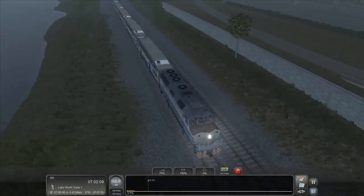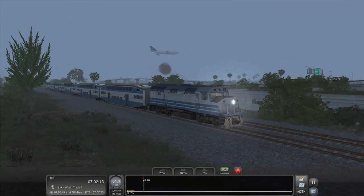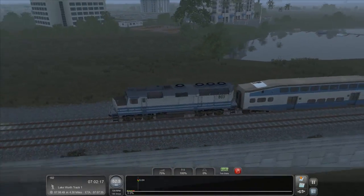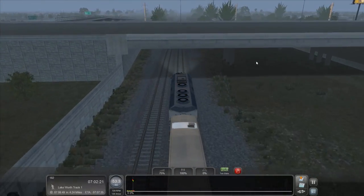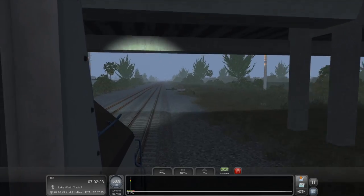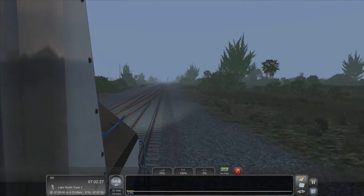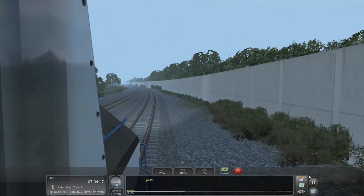Wow, this guy, look at this. Where is it? This. Oh, he did see, look, he just took off, I missed it. I was too busy looking at the jetty, wondering where the heck he goes in that thing, those boats. It's not bad scenery, actually. Nothing but oranges.